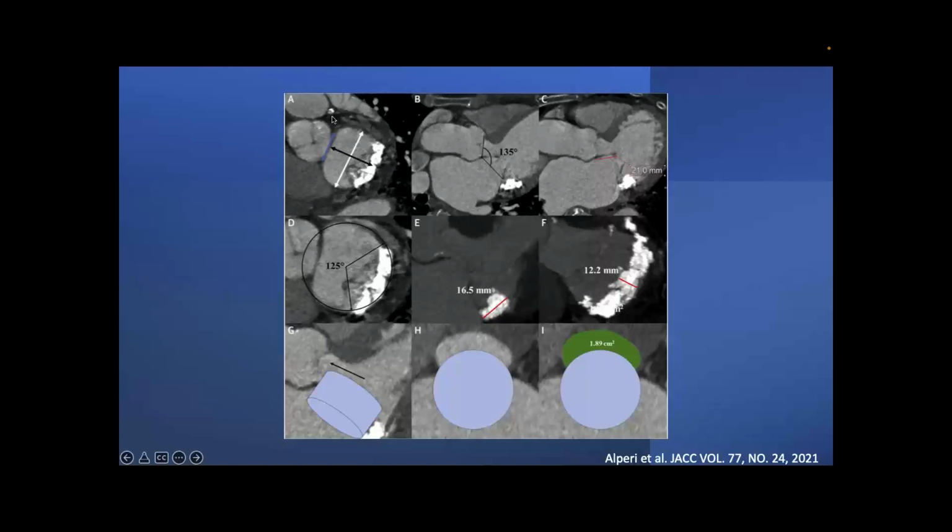And if you can see here on the top left image, some of the things that we look at when we do these CTs is the intertrigonal distance here with the blue arrow, the intercommissural distance, as well as the septal lateral distance, and these measurements help us size the valve. There's also the aortomitral angle. In this particular patient, it's 135 degrees, but the more acute the angle is, the higher the risk of LVOT obstruction.